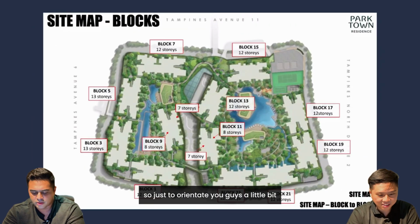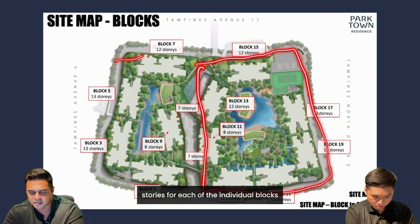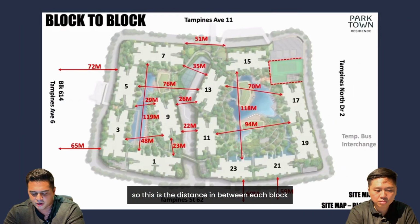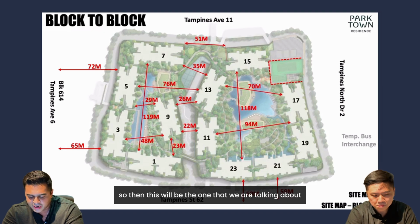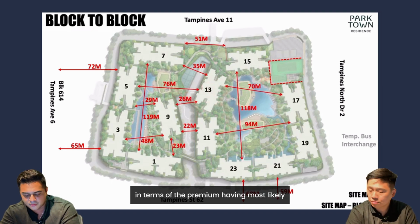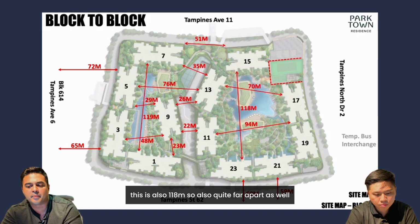So just to orientate you a little bit, these are the relevant stories for each of the individual blocks. This is the distance between each block. This will be the 94 meter, the furthest one away. Considered very, very far apart. Correct. So this will be the one that we are talking about in terms of the premium. Likewise, this is also 118 meter, so also quite far apart.